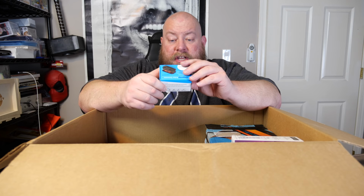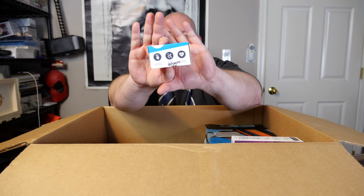Pulse oximeter, fingertip. Factory sealed, a security seal is still attached to it. So, a pulse thing for your finger? That could be somewhat decent, maybe.